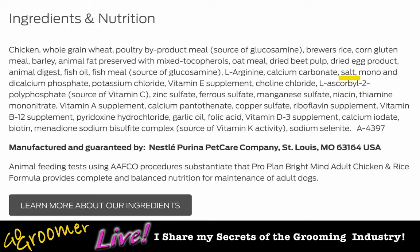All right, you see I've underlined salt. So we see where that is. Okay, so after salt, anything listed after salt makes up only 1% or less of the food. So we can see that our vitamin C source is down there. Our zinc, which is very important, our zinc source is way down there, less than 1%. Our vitamin A, our copper sulfate, all these are very important. Vitamin B12 supplement, less than 1%. Garlic oil, folic acid, which helps brain health, less than 1%. Vitamin D, calcium, less than 1%. Oh my God, it's poopy.